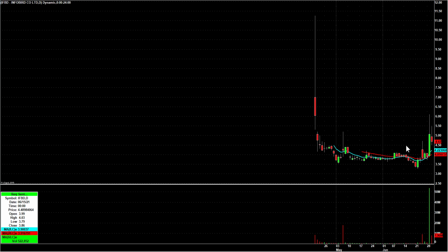IFBD, not as clean as PBTS, but still interesting. Big pop, quiet inside day on lower volume. We'll look for a third-day play there.